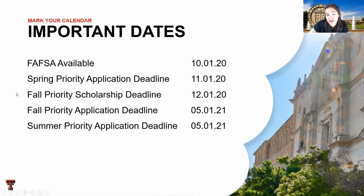So the fall priority scholarship deadline for us is December 1st. Now, we don't have a separate scholarship application. The application to Texas Tech is your application for admissions, and it also includes the scholarship portion. Sometimes students don't notice that, but it says scholarship on there. After you submit your application, you can't go back and edit. So if you're interested, just make sure that you're answering those questions. They're optional, they're not required, but why not do them, right?